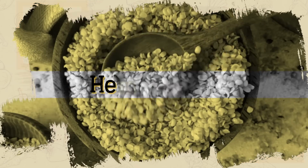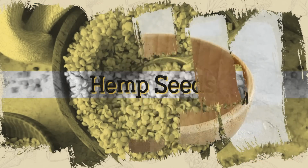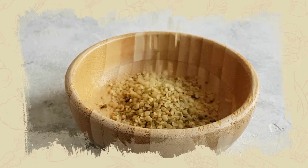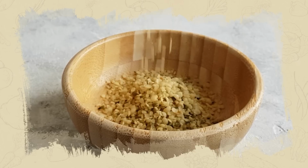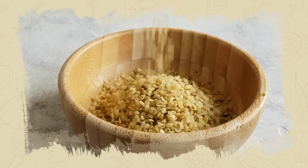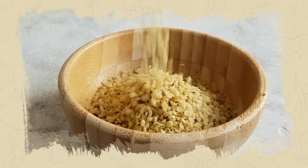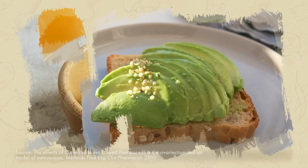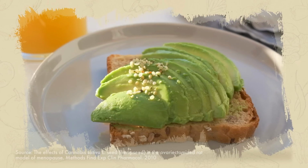Try super powerful hemp seeds. This can be a highly nutritious addition to your daily diet. This superfood contains a healthy ratio of omega-6 and omega-3 fats. It's usually 3-to-1. It contains GLA that positively impacts hormonal health. Studies have shown hemp seeds to improve post-ovariectomy complications in rats.